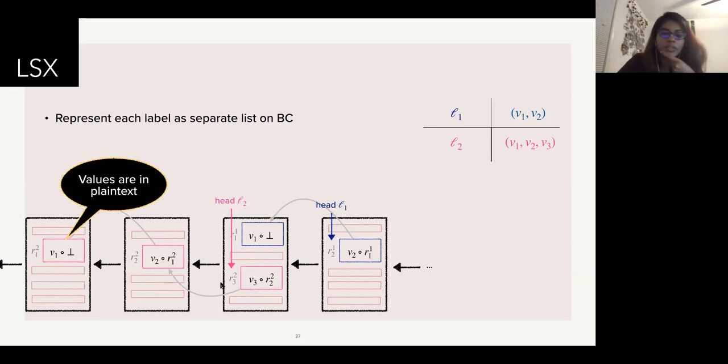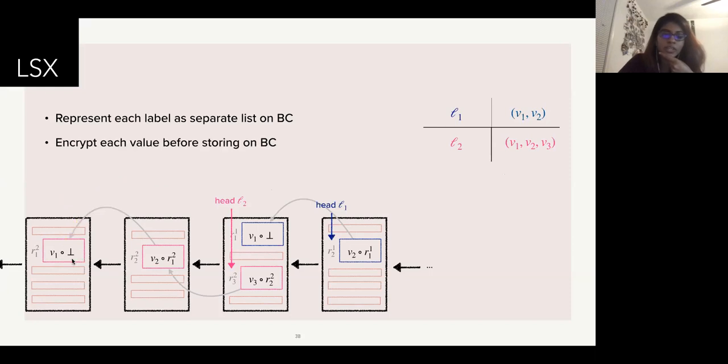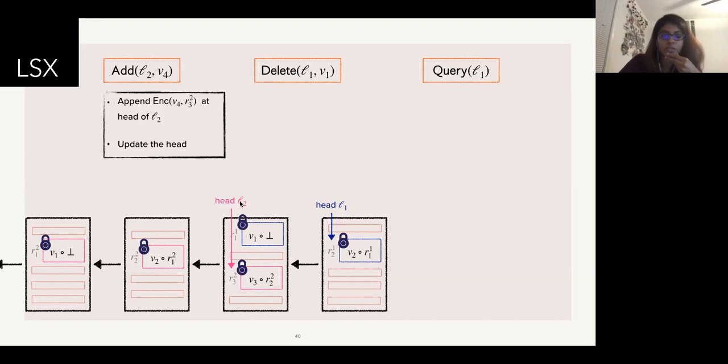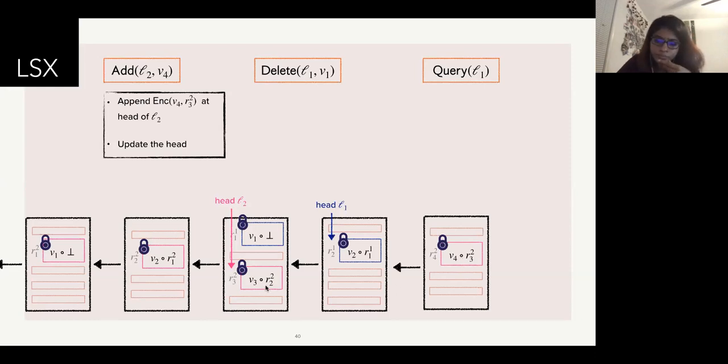Okay. So now, once you have stored your multi-map on the blockchain, the question is, well, I wanted to store an encrypted multi-map, and it's actually very straightforward. All you have to do is encrypt these values. So before creating the transactions, you encrypt all the values, put them in a transaction, and then send it to the blockchain network. Then if you want to add, let's say, V4 to L2, what you essentially do is create a new transaction V4, append to it R32, which is the current head of L2, and you just update the head. That's addition. If there were two values, you would have created two transactions.